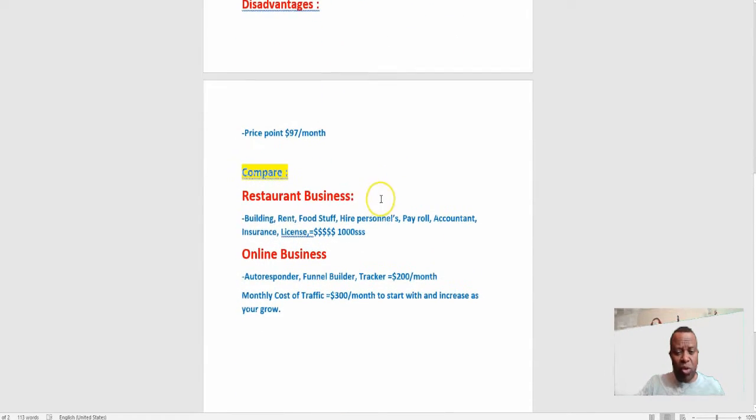Let's assume that you want to build a restaurant business. You're going to need a building, a rent to pay. You're going to need a food staff to prepare for the restaurant. You're going to hire personnel. You're going to get a payroll to pay your personnel. An accountant who runs the accounting for you, insurances, license, and even much more.